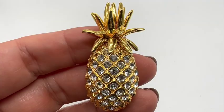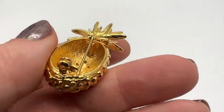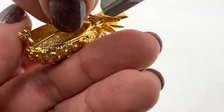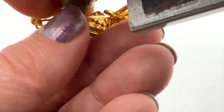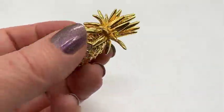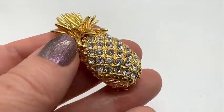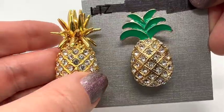Here's a very nicely designed and constructed pineapple. I like this one. It's not signed. Let me just fix the pin. I try to fix these when I think of it, or else I stab myself when I'm going through my jewelry. Anyway, look, this is nice. And this one is similar, but it's not the same.